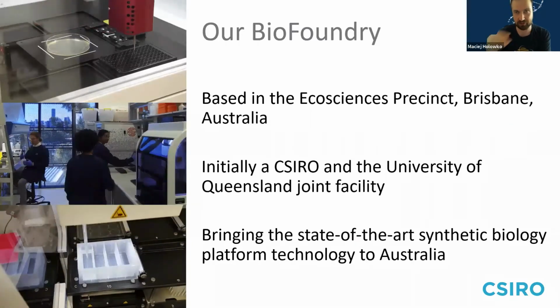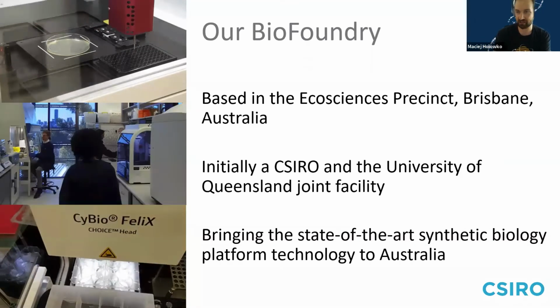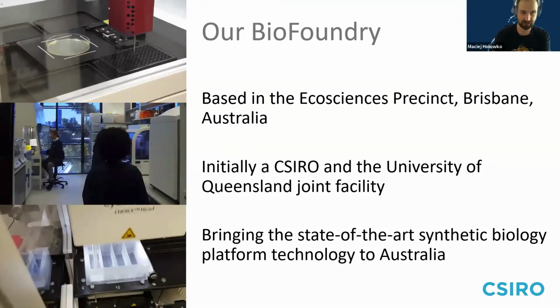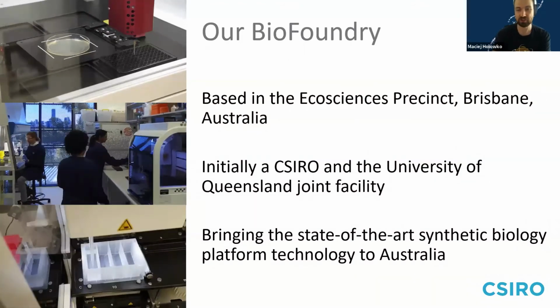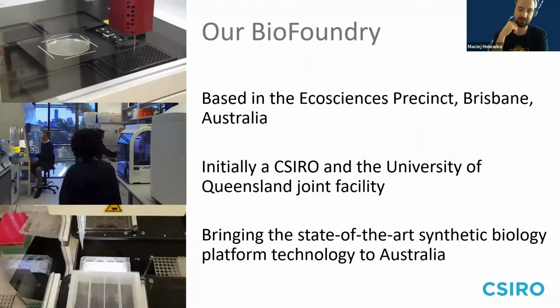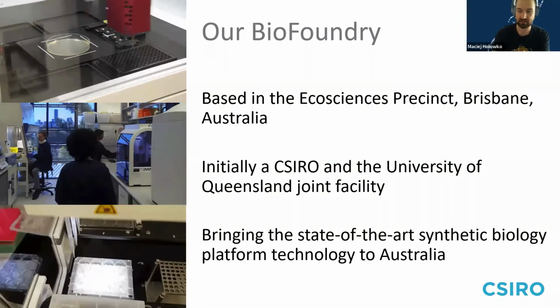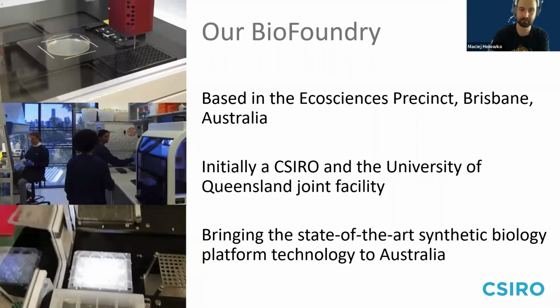So this is where we go into our biofoundry. Our biofoundry is based in Ecosciences Precinct, Brisbane, Australia. Brisbane is the capital of the state of Queensland. It was initially a CSIRO and the University of Queensland joint facility. And the main goal of the facility is to bring the state-of-the-art synthetic biology platform technology to Australia.